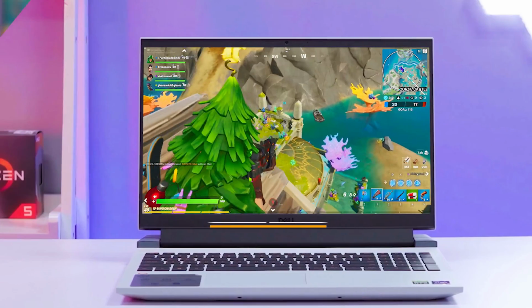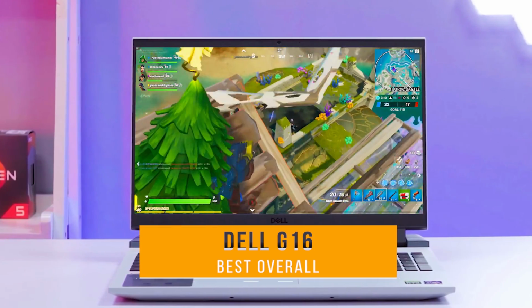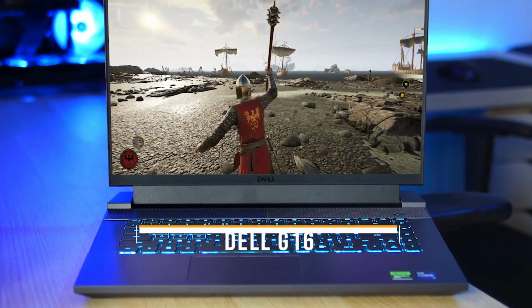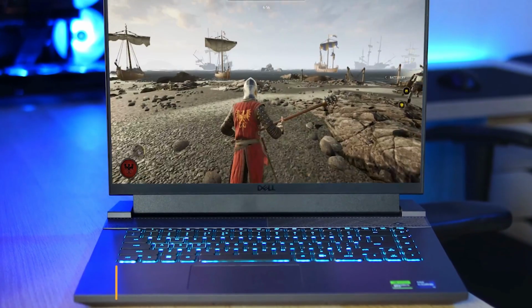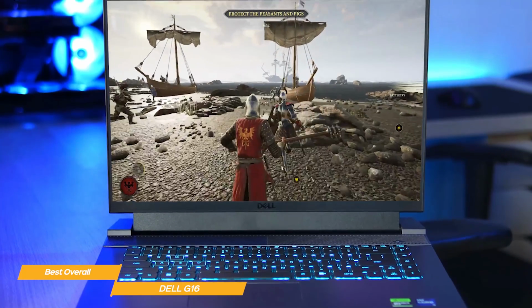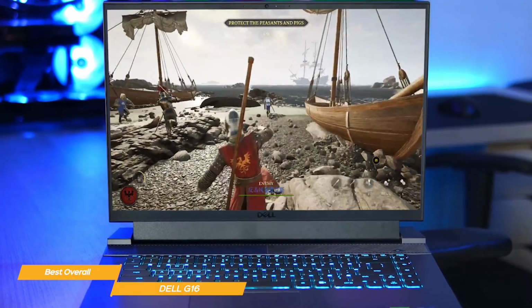Next, I have the Dell G16, which I picked as the best budget gaming laptop overall. This has an extremely high-quality screen as well as other powerful specs that make it the king of budget gaming laptops. So let's dive into what this laptop can do.